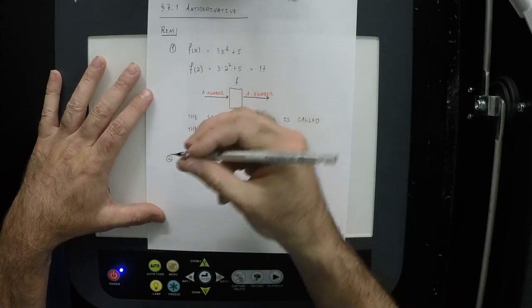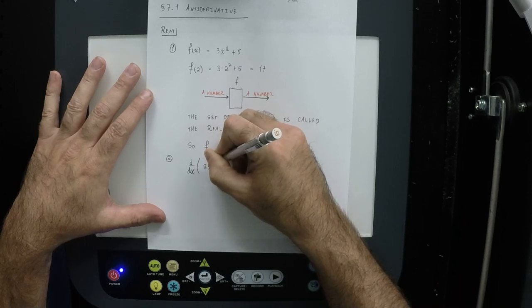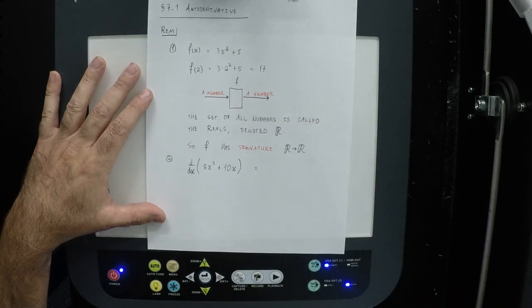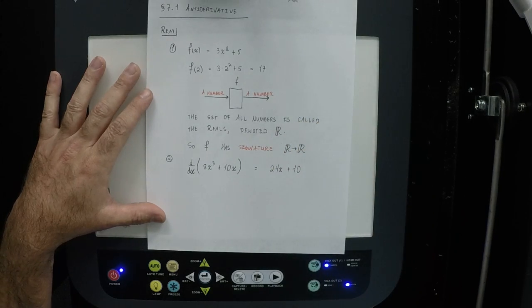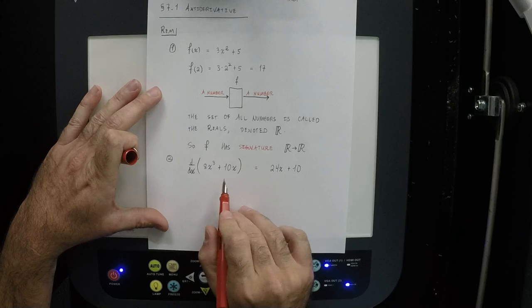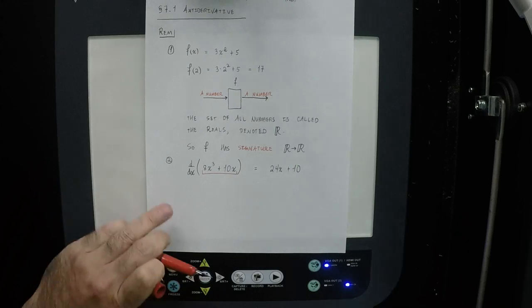Now, this is in contrast to something like the following. Suppose that I ask you to do this. The derivative of, say, 8x cubed plus 10x. Well, what's the answer to this? Plus 10. And I suspect that there's no argument here, that this is totally unsurprising. But I want to point out something to you, that I asked you to differentiate something, and from that you produced something else. What kind of something did I ask you to differentiate? What kind of thing is this? Is this a number? Isn't it 24x squared? Yes. Thank you.